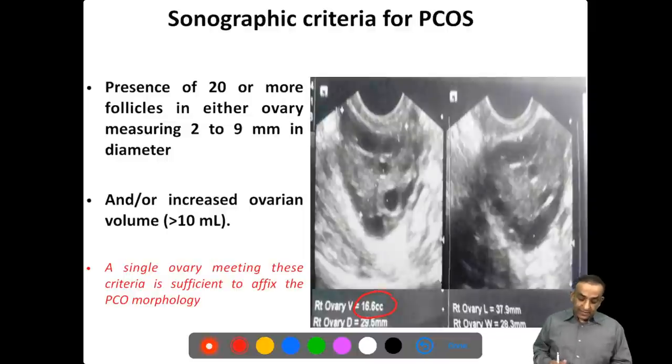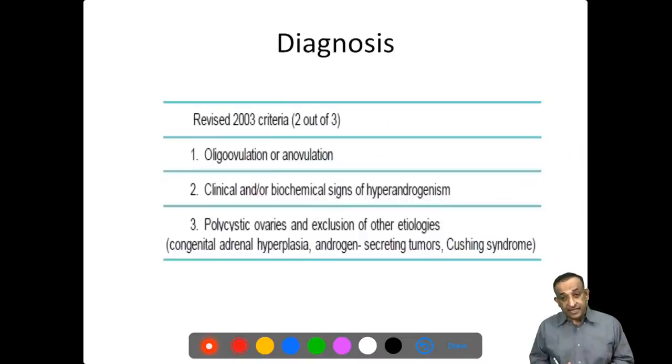All right. Let's move on and see what is required for us to say the diagnosis. Now, ever since the Rotterdam conference of 2003, we know that the criteria is anovulation along with hyperandrogenism. Now, hyperandrogenism can be clinically a hirsute girl, or her blood picture is showing hyperandrogenism, that is with more testosterone or circulating androgen levels. So either it's a clinical hyperandrogenism or a lab hyperandrogenism. Either way, it is fine. So anovulation, hyperandrogenism with an ultrasound picture.